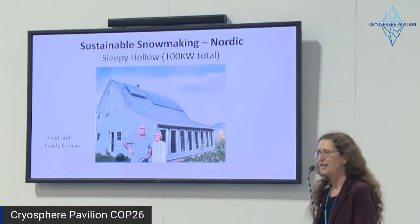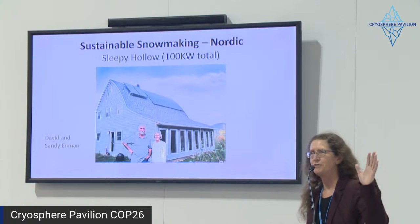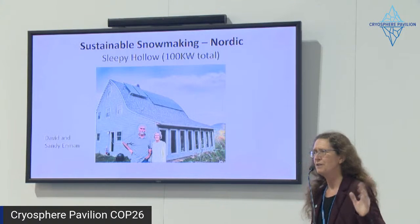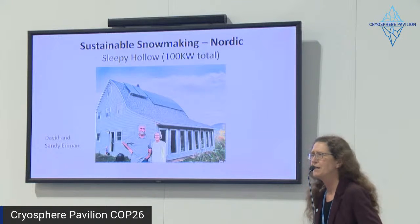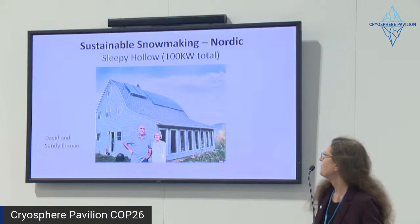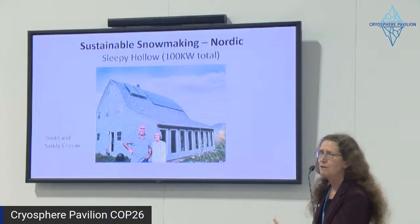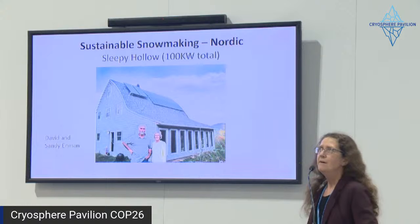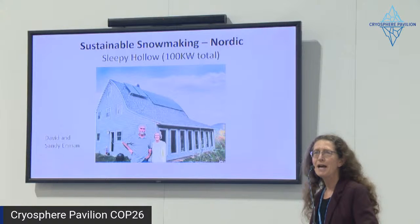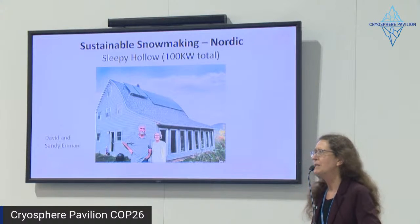They have trackers, which sort of track the sun. That's a very Vermont sort of thing. There's a company that makes them, but they shift with the sun to maximize the amount of power you can get from solar panels. They have them on their house. They have them on all of the houses that are part of that area. So at this point in time, depending on how much snow they have to make, but so far it looks like they're going to be able to cover all of their energy needs, including snowmaking in the winter.